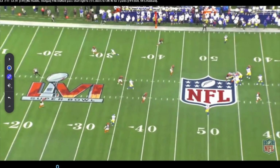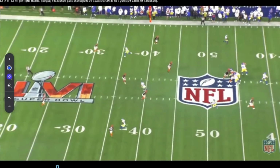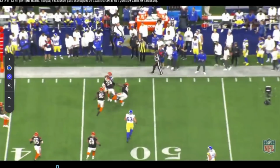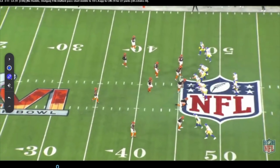Now again, maybe you felt the pressure coming. This guy coming late. But you'll see Cooper Kupp's coming open to that side. But being smart with the football. Again, we'll take a completion. Keep things going. Get positive yards. Only 3 yards, but I'm not taking a sack. I'm not putting us behind the 8 ball in a critical moment.